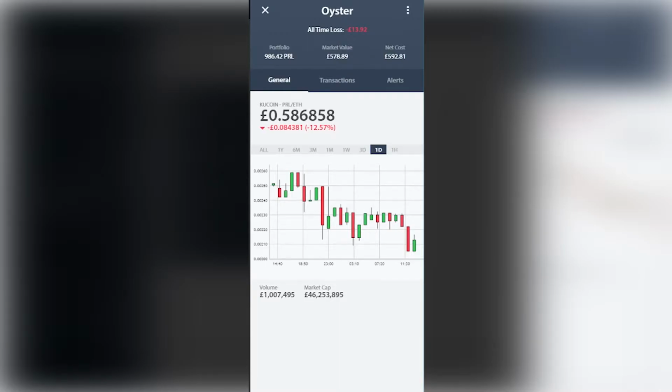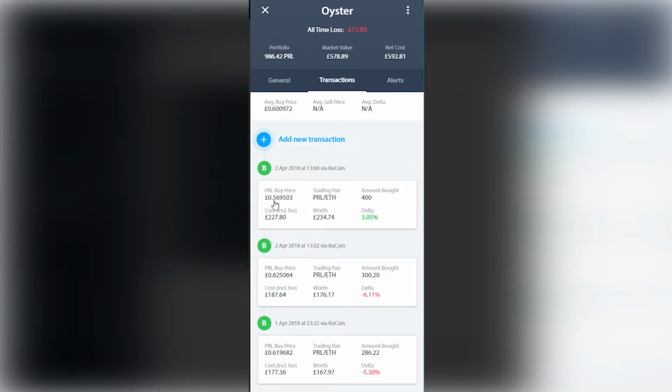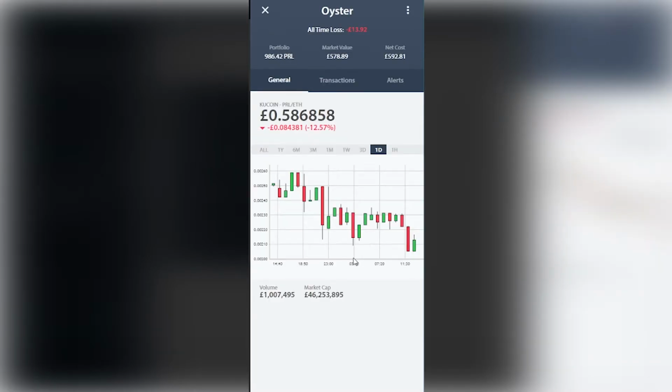But I think most of the initial boom, the gains, have gone from Oyster, at least at the moment. I think it's a great project, but I'd rather invest my money into really lower coins, which have a much higher chance of return on investment. And as you can see here, the prices that I've been buying at: I bought some at 56p, about £200 worth, 62p and 61p. So I'm not doing too bad, to be fair. At least it went up to 70p at some point, so I'm glad I didn't buy there. And it's currently sitting at 58p.